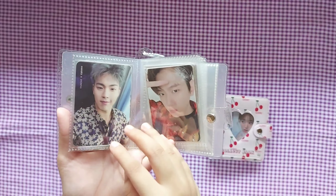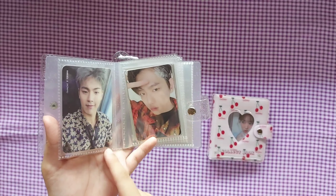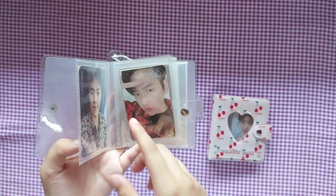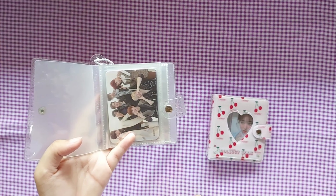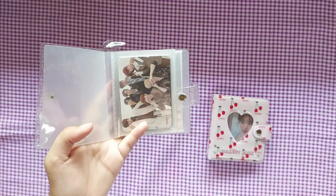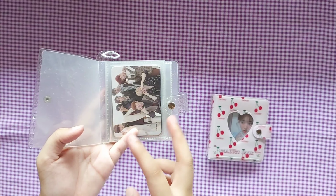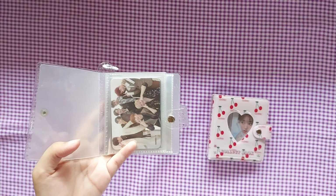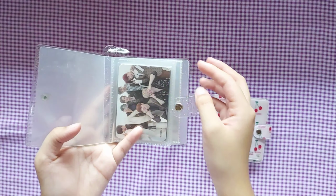I actually have a Kihyun photo card, but I gave it to my cousin because Kihyun is her bias in Monsta X. I remember this era so much because I only intended to actually buy one, but I impulsively bought the other two because I just really love that era so much. And it still holds up to this day.